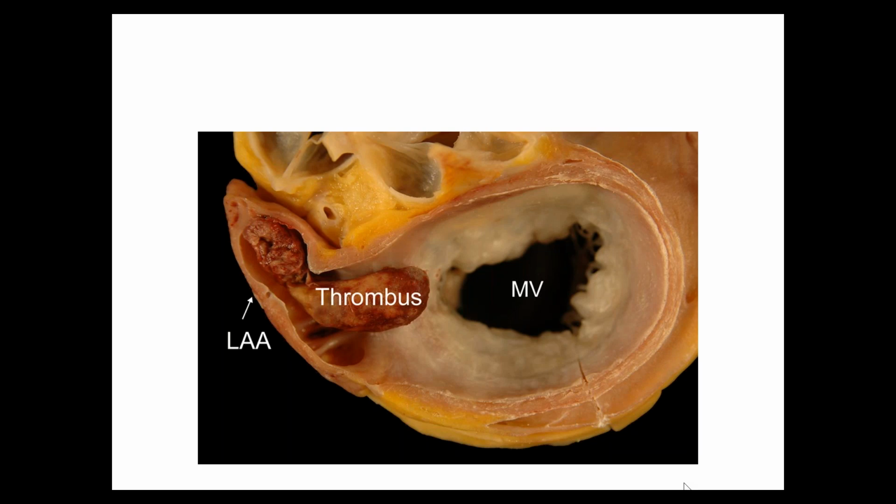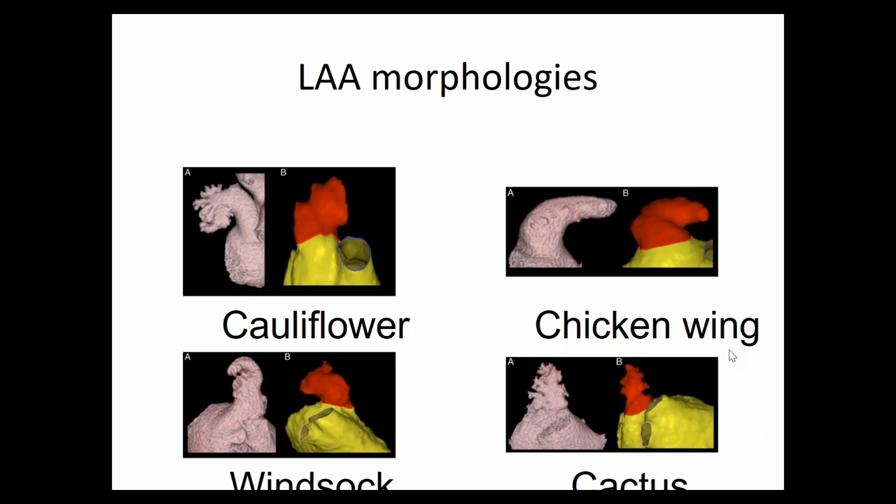Left atrial appendage morphologies. And again, I always get a kick out of this because somebody must have been pretty hungry. What we've learned as we do this is that the appendage is a lot like your fingerprint. Everybody's appendage is pretty darn different. It can have multiple lobes, it can have one lobe, it can be very deep, it can be thin wall, and there's a lot of different things it can have, and that's important for our planning of the procedure.